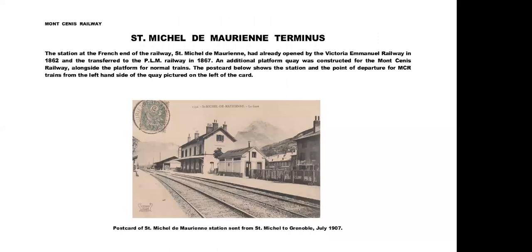Here's the terminus on the French side at Saint-Michel de Maurienne. The MCR Railway, the Mont Cenis Railway, used a new platform, if you like, which was built on the left-hand side. As we look at this postcard here, on the left-hand side was where the new line started from.